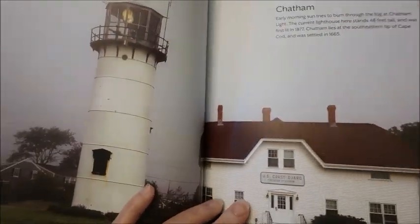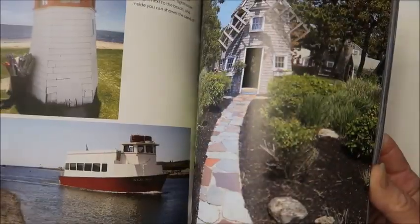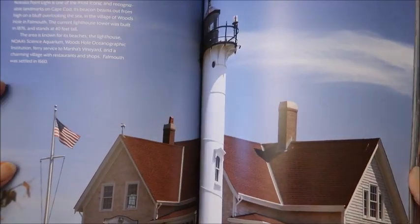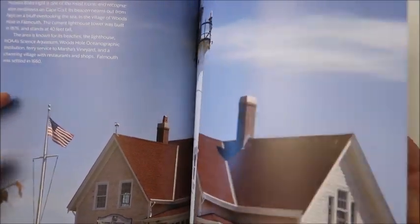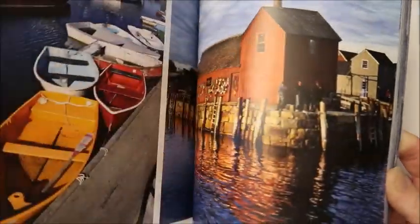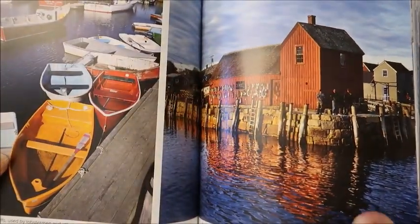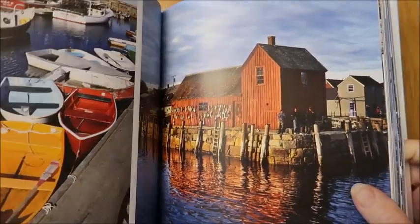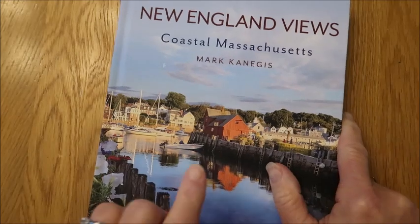There's another lighthouse. So yeah, it's a coffee table book basically. It doesn't have a whole lot of writing in it, just lots of lighthouses, as you can see, and lots of pictures. I haven't seen as many of the lighthouses in Massachusetts. Maine, I've seen most of the lighthouses. So yeah, that's a pretty one.